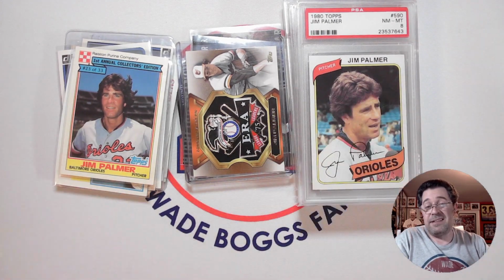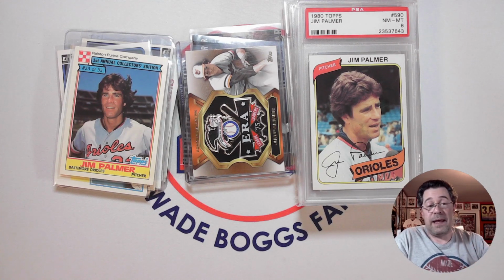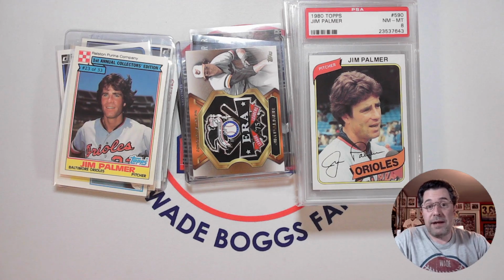Again, still trying to get his 1966 Topps rookie. I will get that one day. And who knows, I may do a Jim Palmer run. Again, in terms of the hobby, for the great pitcher that he was, I think his cards are fairly affordable. So I think it's something that I could eventually go after. Let me know what you think about my small little Jim Palmer collection.